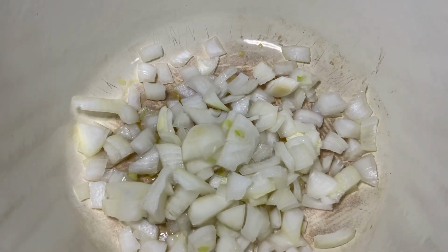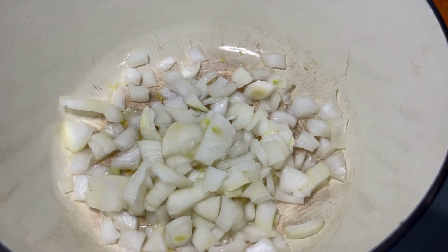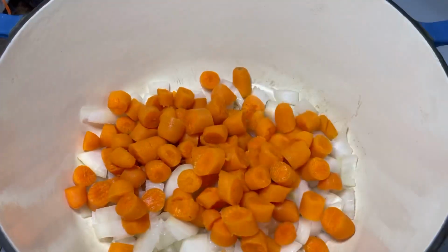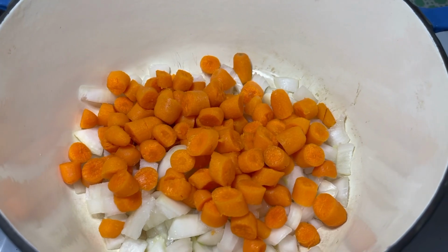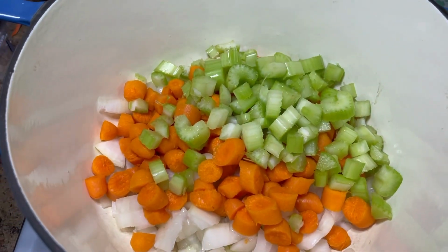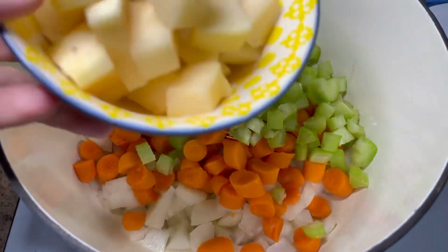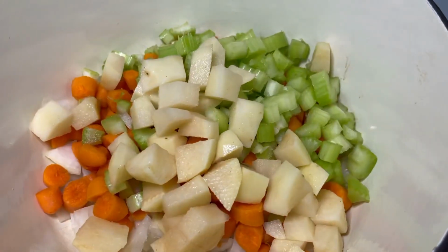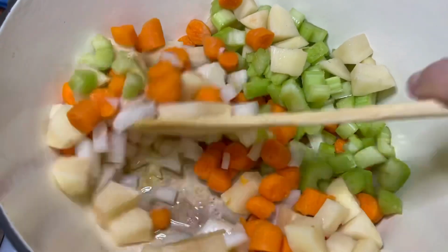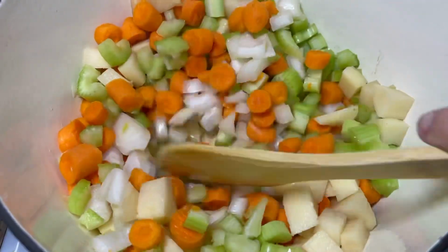I'm making a pot of chicken soup. I'm sauteing some vegetables in a teaspoon of olive oil. I added an onion, carrots, celery, and since potatoes are 0 points for me, a potato chopped up. And I will saute those until they get nice and tender and the onions are transparent.